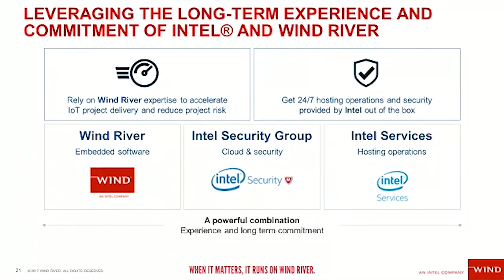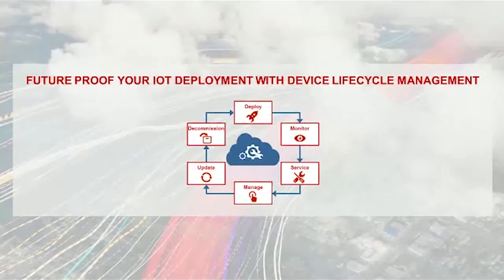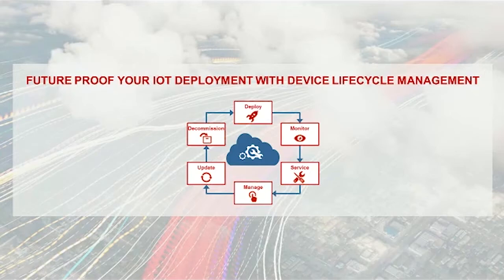So to tie it all together, secure device lifecycle management is the only way to future-proof your IoT deployment. So please, IoT safely out there and include device management capabilities into your solution design. We would be thrilled if you would consider Wind River Helix Device Cloud, but please, just choose something.